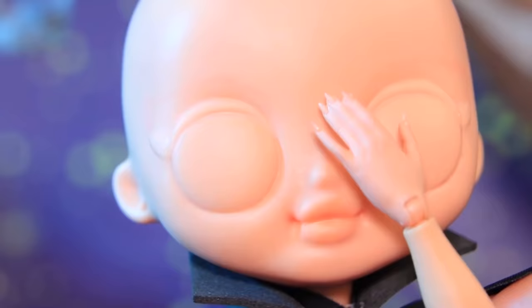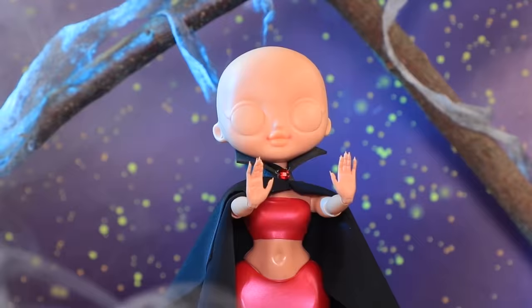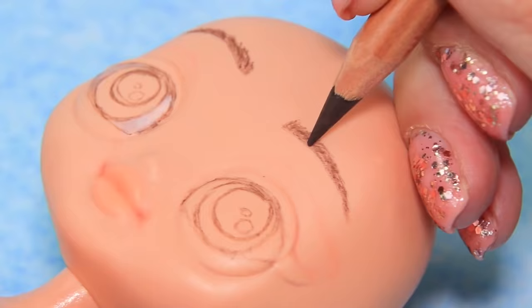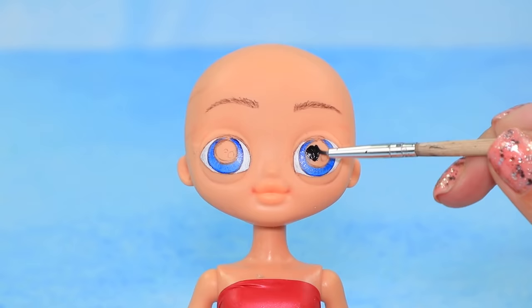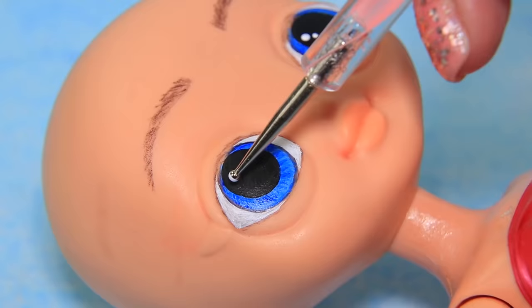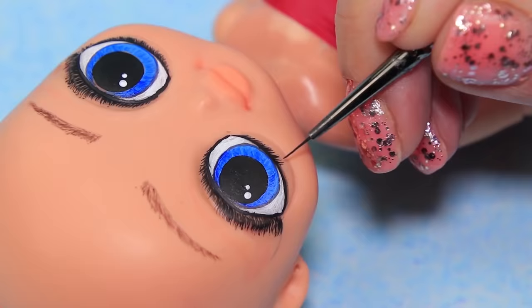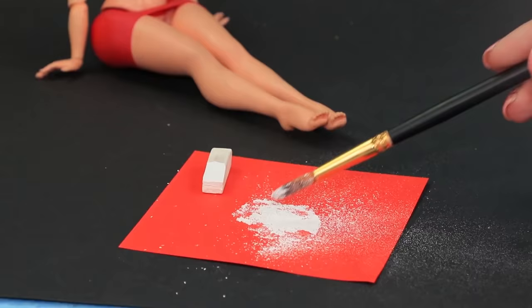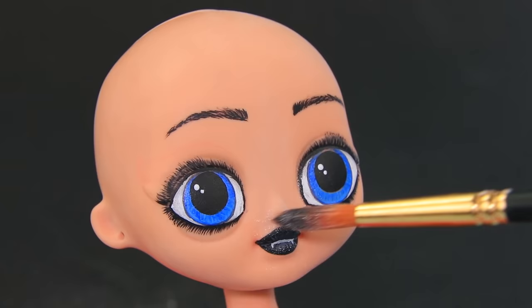Oh, my head, what's wrong with me? I was a bat for too long. Mavis, don't worry, we'll give you your old look back. Draw her facial features. She has very bright eyes. Draw eyelashes. Paint the lips. Don't forget about fangs. Make the face lighter with pastels.